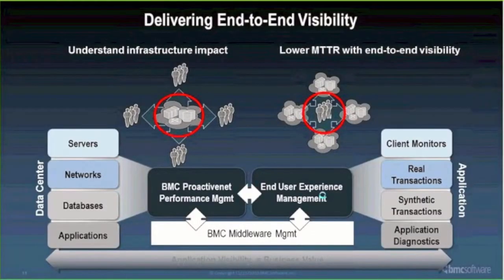One last thing, and we'll jump into the demo, is that I've been mentioning infrastructure monitoring and infrastructure management, and most companies do that. And we have an offering that does that as well. It's called BMC Proactive Performance Management. End-user experience management takes a different approach. So we're not monitoring just the widgets. That's done with a different solution. We're monitoring the end-user experience.